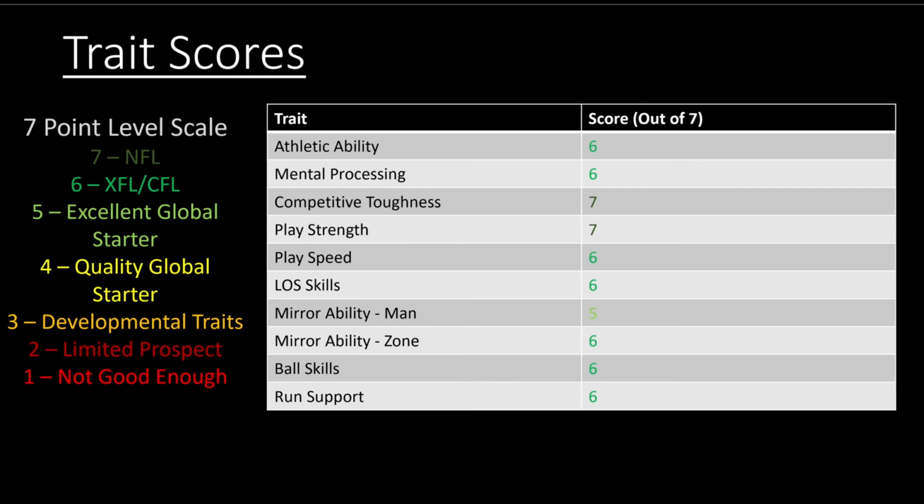And his mirroring ability in man. Although his press is good and his ability to stay with receivers in the short area, I just think because of his sort of lack of twitch and athleticism, he sort of struggles to stay with receivers in man down the field, and especially with those quicker receivers. So that's why he has the 5 there.